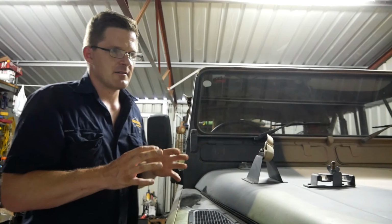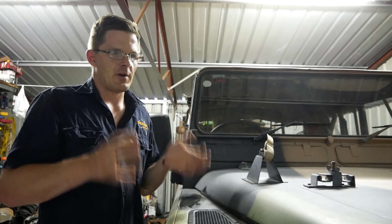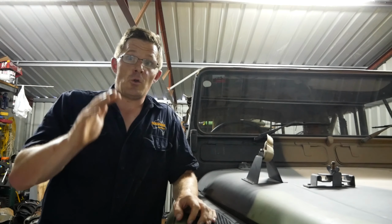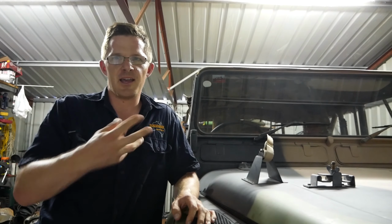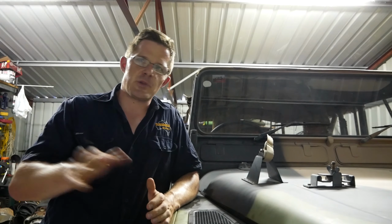But basically, we're a custodian for these vehicles, and these vehicles have served Australia, the Australian Defence Force, and before that, the 2nd AIF, flawlessly. They've done a fantastic job. And I think we've got to honour that and keep these vehicles going to show future generations and all the rest. So I didn't want to just paint it with any old paint.